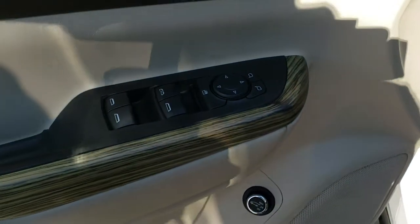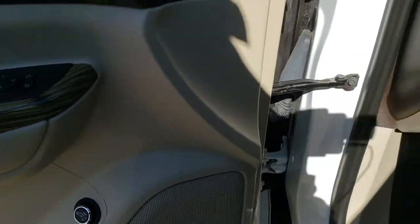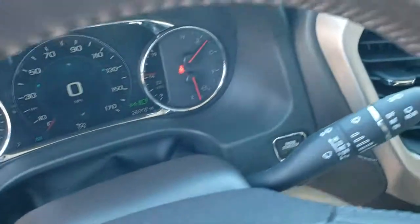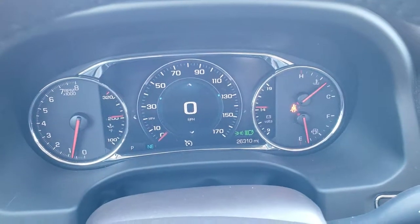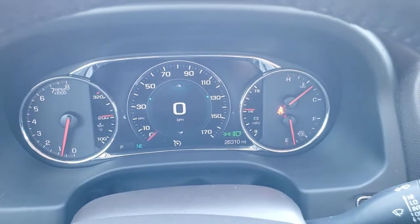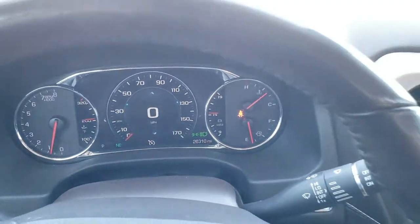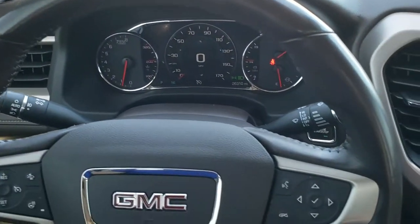Power windows, power locks, power mirrors, memory driver's seat, Bose sound system, auto headlamps. And as we hop inside the vehicle here, you can see that this one has 26,310 miles. You get the digital speedometer, compass display, all that good stuff in that digital display. Leather wrapped steering wheel is in nice shape.